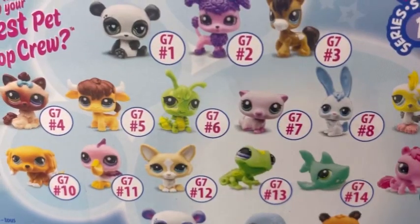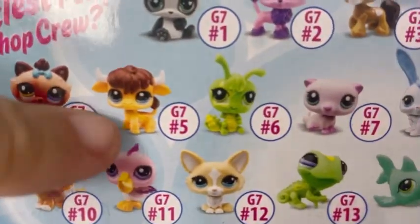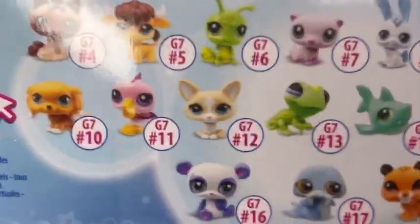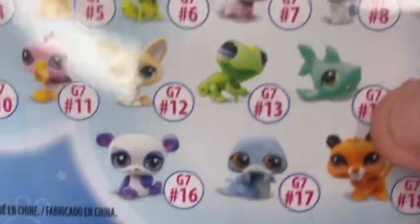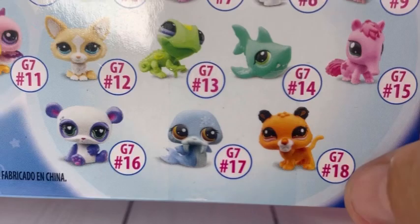Here are all of the ones you can collect. We have the panda number one, number two, this Clydesdale. Oh, I really want that Clydesdale, and I really want that cat. Look at the bowl, you guys. The otter, the little silkworm, and the bunny, and can't forget about this cute bird, this King Charles Spaniel, that pelican, a little corgi, iguana, a shark, an anteater. Look at this panda, you guys. It's so cute. This walrus, and of course, this tiger.